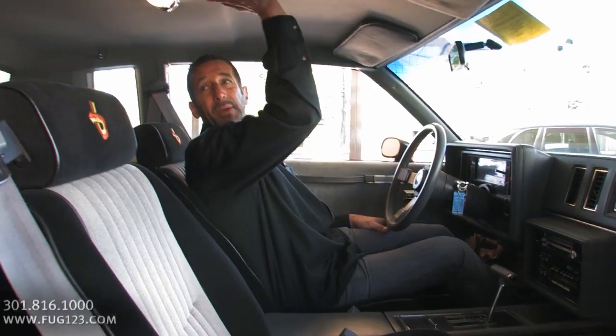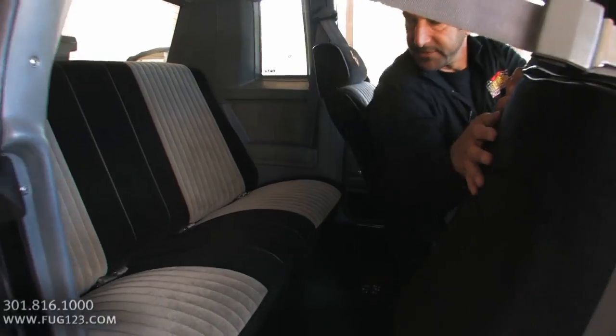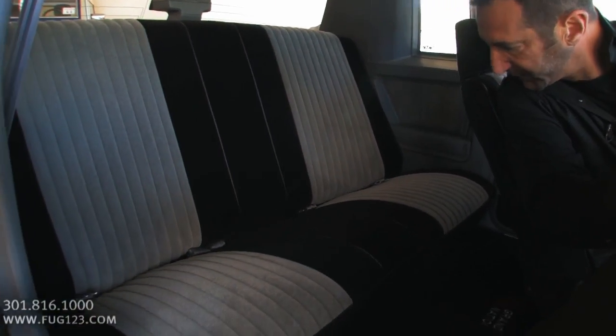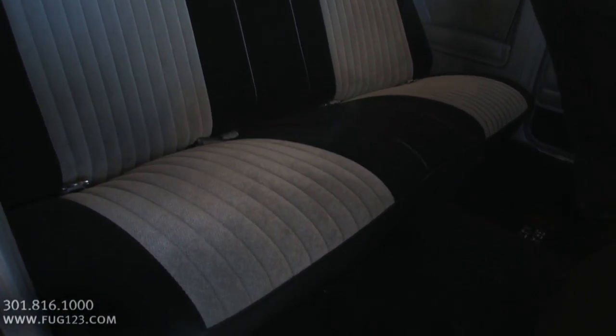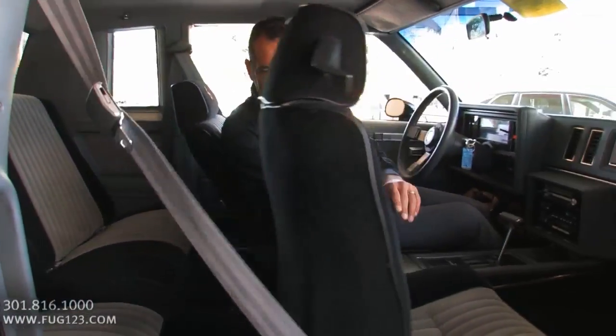Even the headliner is in great shape. I want to show you this back seat if I could. Check out that. The condition is really, really nice. And there's some room back there. This is like one of those modern muscle cars where a couple could go out with another couple, or you can take your kids with you.